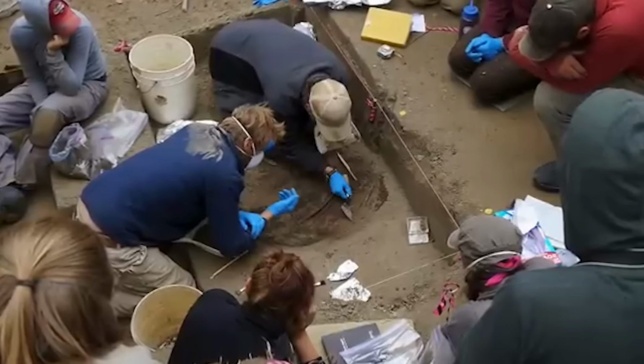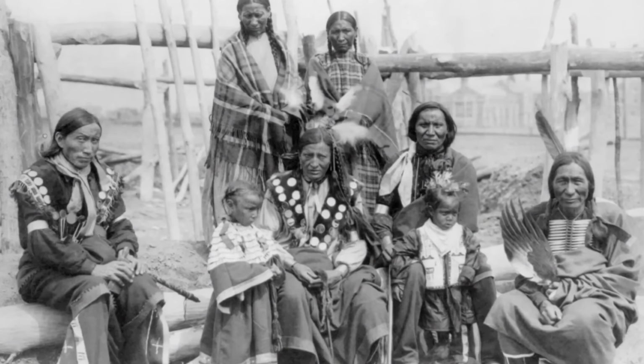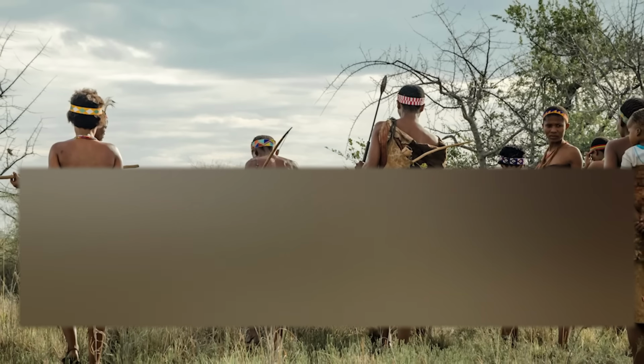Scientists have long been curious about the origins of type O blood in Native American populations. It wasn't common, but appeared occasionally in certain families. Where did it come from?